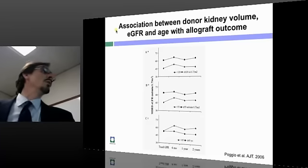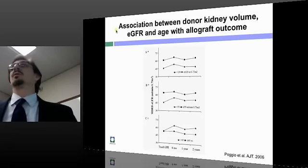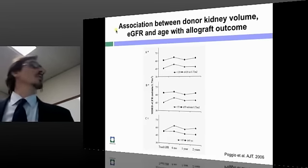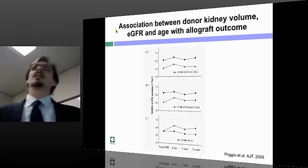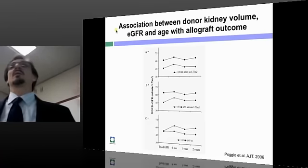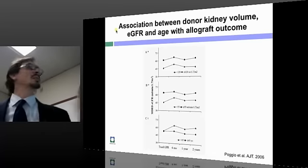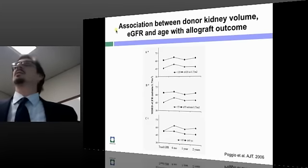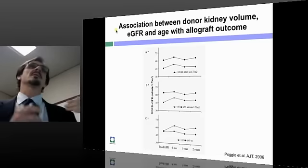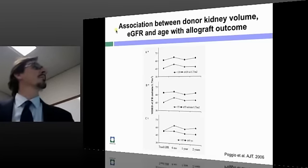If you now get a kidney from a 65-year-old lady who has a small kidney, and you give it to a 30-year-old young kid who has a BMI of, let's say, 28, then it is likely that that patient will have a creatinine that's never going to go below, let's say, 1.4 or 1.3. So the expectations can be better set, or can be better presented to the recipient, when you have these size and age mismatches in between.